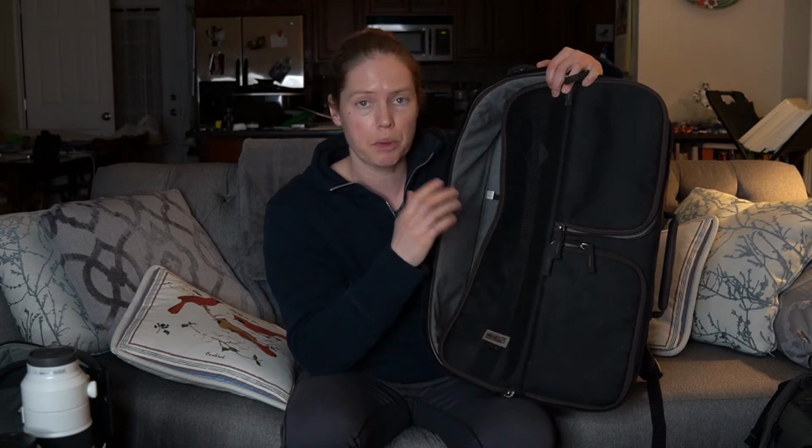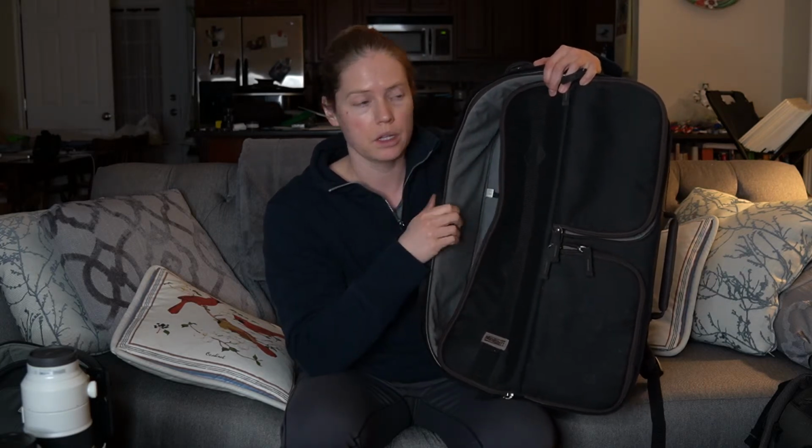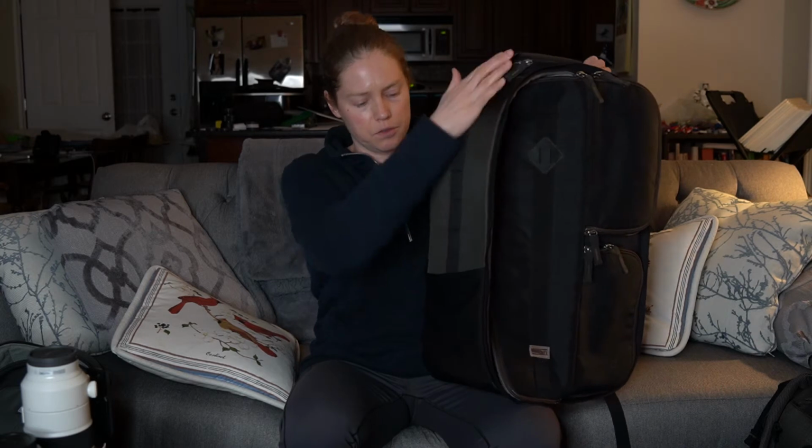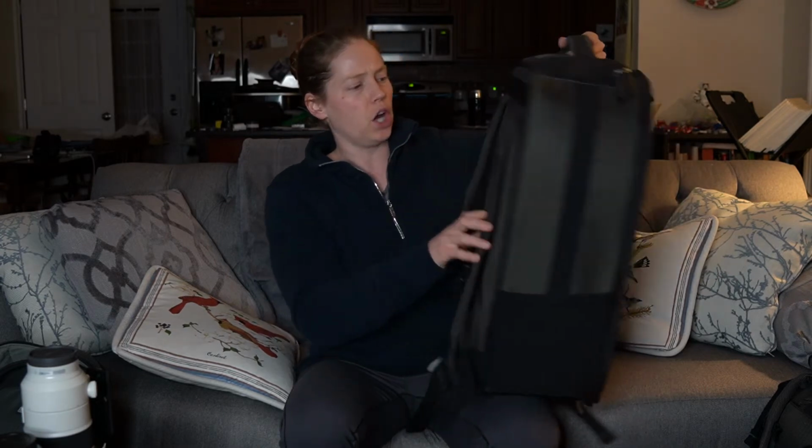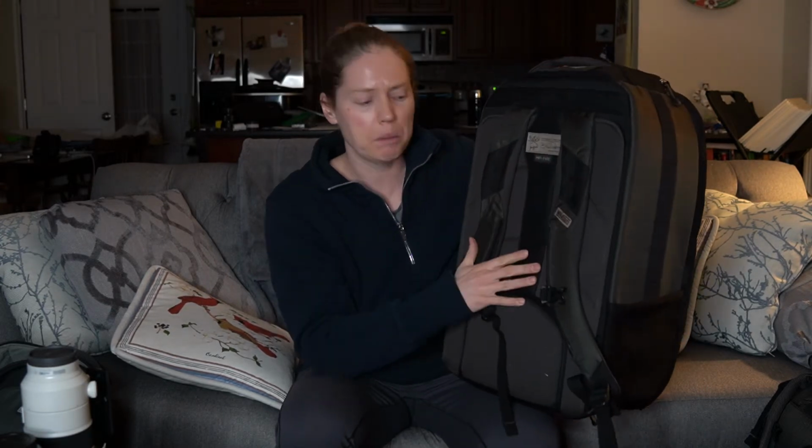And I really like this bag to travel with on an airplane. It's a very sleek bag. It has very clean lines. It fits into an overhead compartment really, really well. And the harness is fairly comfortable here. I mean, it's really a great bag for a lot of reasons.